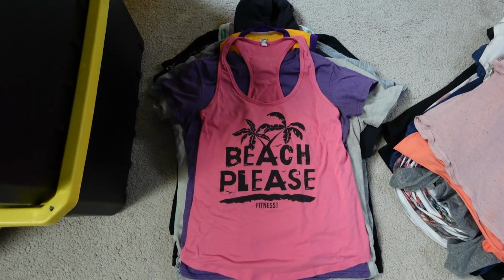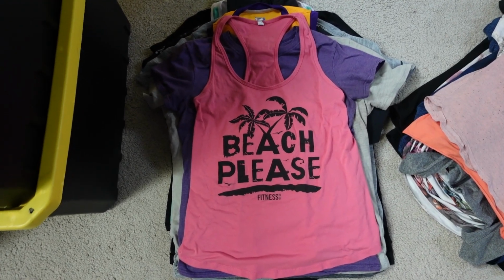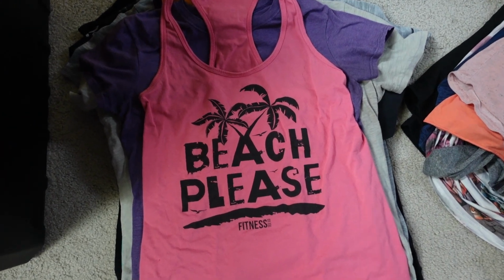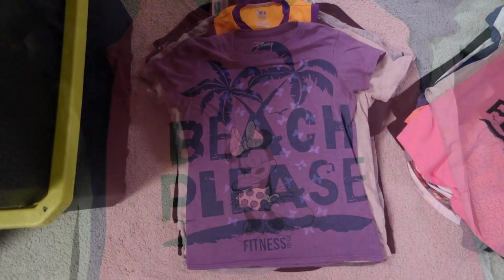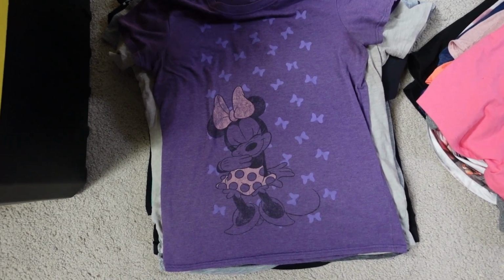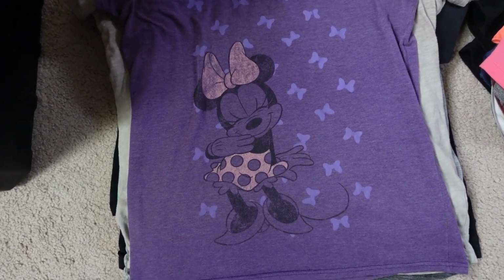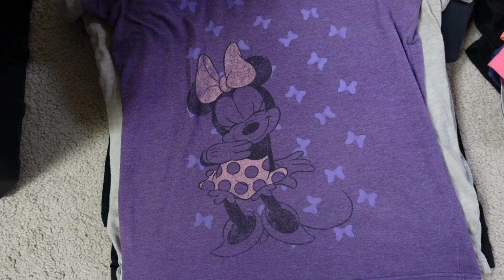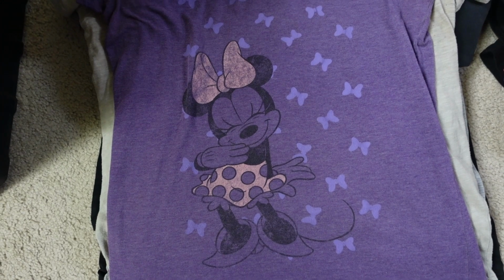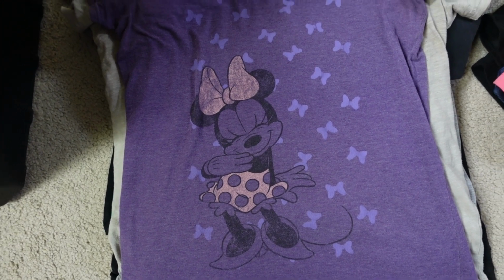So as you can see, she was a fan of these funny workout shirts. This is another fitness tee company. Says beach, please. Here's one we can always count on selling, a nice large Disney tee. This has Minnie Mouse on it, as you can see, with kind of a purple and pink theme. Minnie there in her classic stance with her polka dot dress on and pink bow.